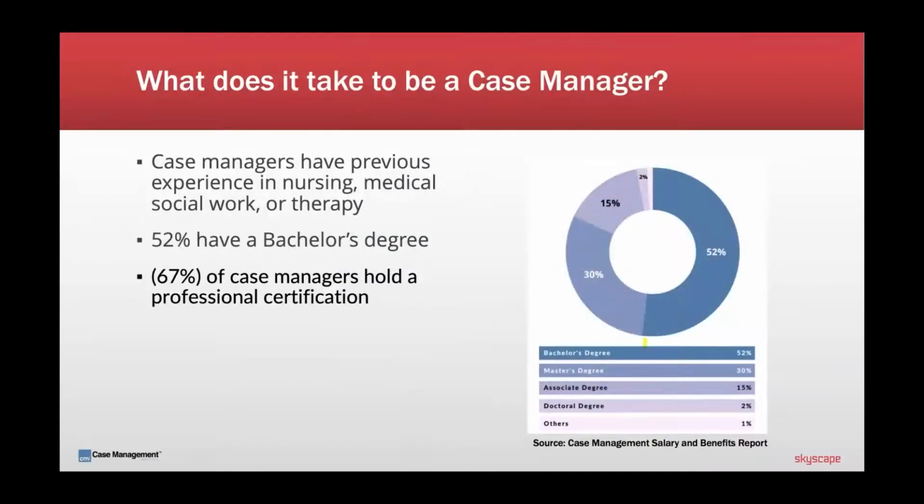So what does it take to be a case manager? As we just talked about, the greatest number of case managers are nurses age 50 and over. And that is because most employers want you to have some acute care nursing experience prior to going into case management. So for many case managers, they didn't just graduate from nursing school and go straight into case management. They spent some time at the bedside, working at a physician's office or somewhere else, getting some other training.